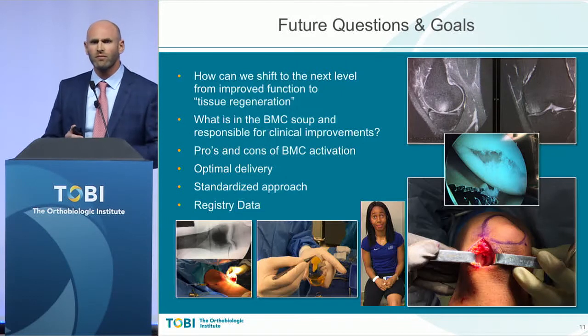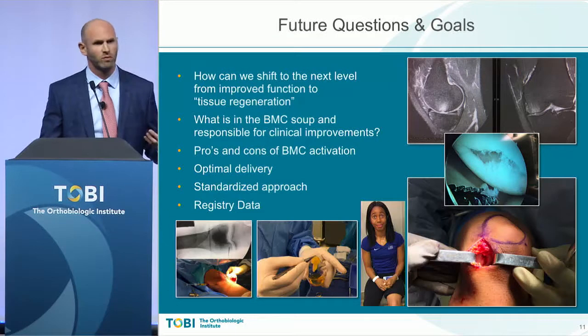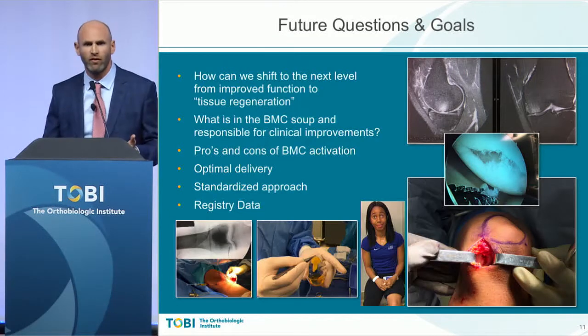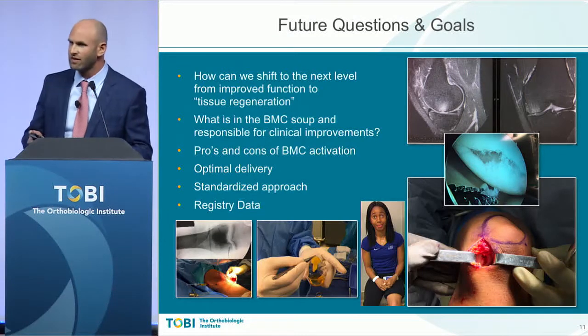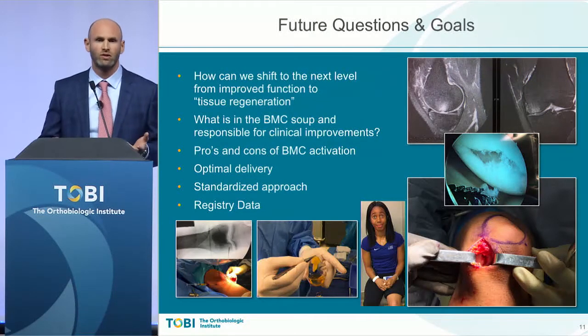And then, do we activate BMC? No one really talks about that. It's possible to. Do we clot it? Do we trigger more growth factor initially? How do we deliver the cells? Do we do interosseous through arthroscopy injections?